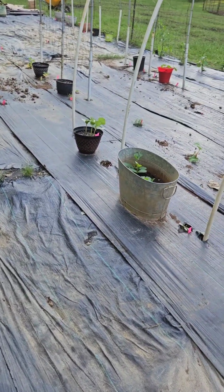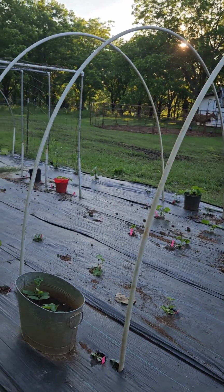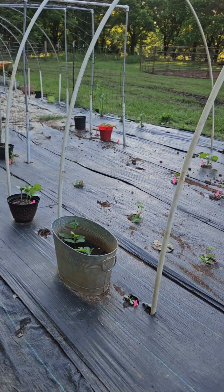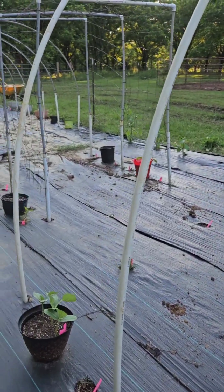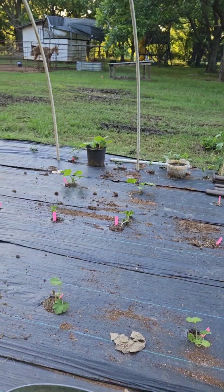A lot of it, or I bought it at the Dollar Tree. So like this piping, a lot of it we dug up out of the ground. It used to be a part of our irrigation system and it doesn't work. So I've been pulling pipe out of the ground, and this is what I'm making my trellises out of.